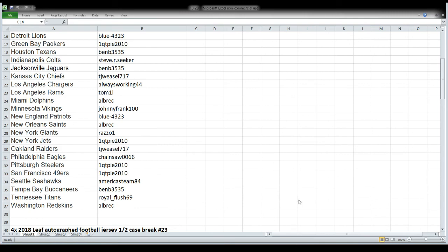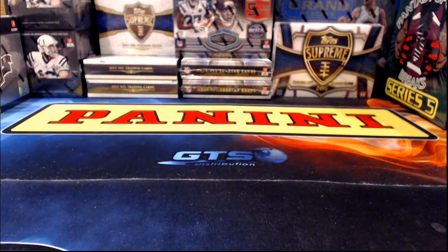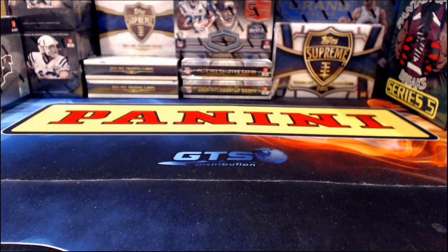Obviously, we have a new spreadsheet that will go up before the start of every break. Last but not least, I am taking autofocus off. I am setting the focus manually. It does cause the background to go out of focus a little bit, so don't worry about that, though. We're going to be able to see everything okay, I believe.